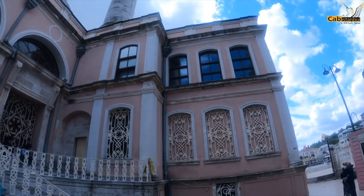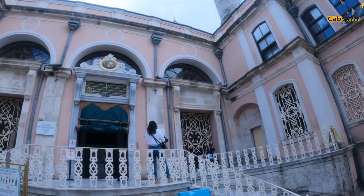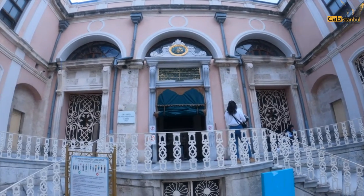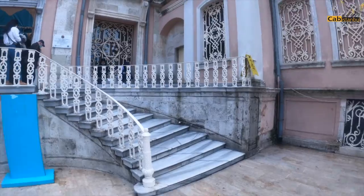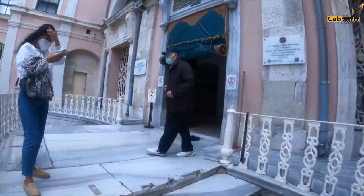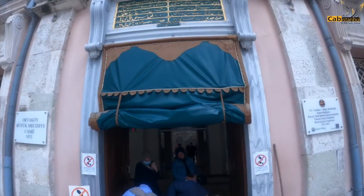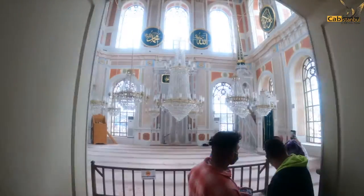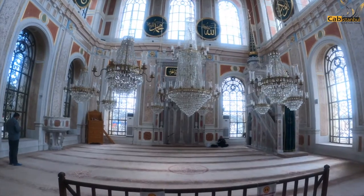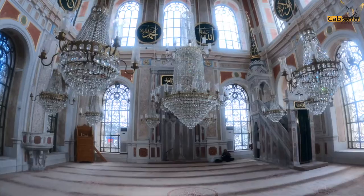It was designed by an Armenian architect, Garabet Balyan, and his son Nigoğayos Balyan, who were also responsible for the nearby Dolmabahçe Palace. It is neo-Baroque in style, with an ornate exterior and large windows that allow light to flood into its plainer interior.